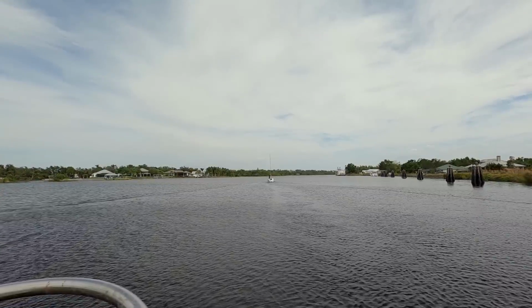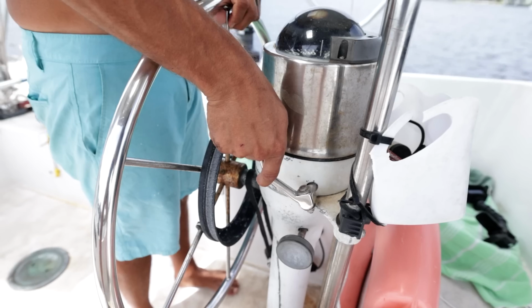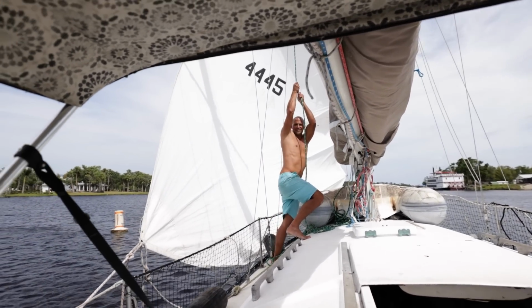All right, we're through the lock. First one. We had a little bit of miscommunication. Didn't realize that these locks are huge and could take more than one boat. But the wind is still blowing, so we're gonna shut the motor off and raise the sail. Can you loosen that a bit?